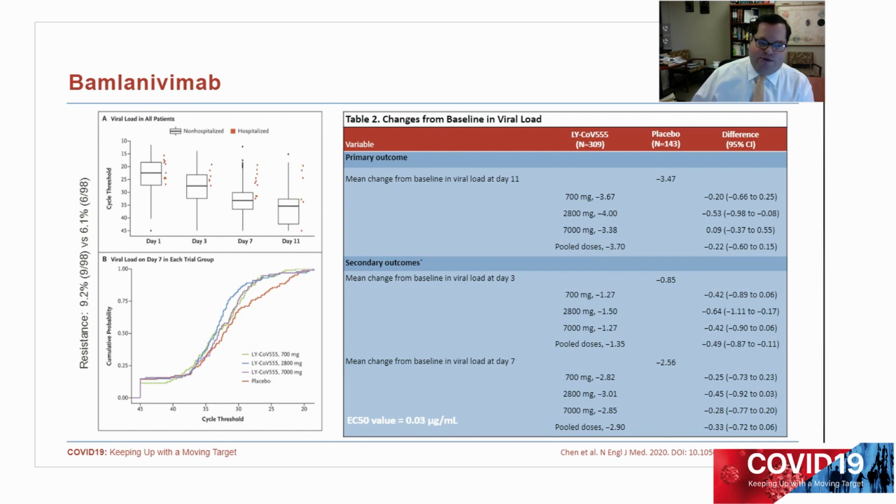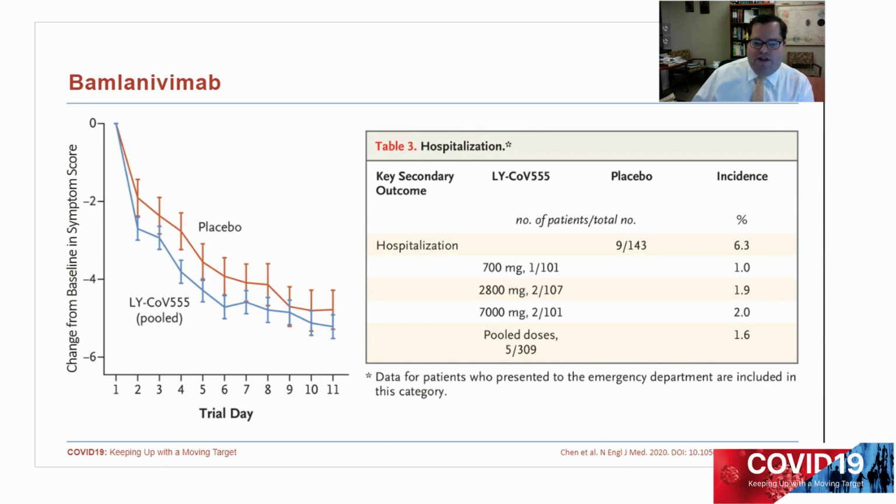The first to present their data was Rivomab. This looked at a number of outcomes. The use of antibody was associated with acceleration in clearance of the virus. All doses of the therapy did improve recovery of the virus over time compared to placebo here in the red. It also was associated with a much more rapid reduction in symptoms related to COVID-19.